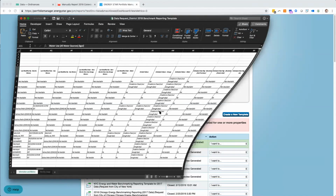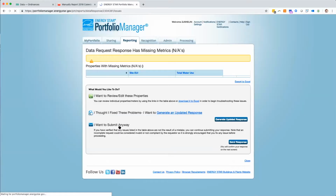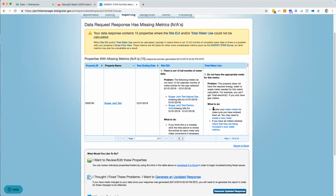More importantly, I clearly have data issues on these sites. The little pink box is very angry and it's telling me that basic metrics can't be calculated for some of my properties. So I'm going to click read more before I go any further. And so sure enough, all of these properties are not able to calculate energy use intensity site, which is basically total energy use divided by floor area, or water use, right? I have missing data. Well, it's a little more descriptive than that. It tells me specifically, you don't even have any water meters here and you're supposed to be reporting water. That's obviously a problem. But it also tells me if I have specific energy meters that just don't have bills for a chunk of the year that I'm supposed to be reporting to the city.